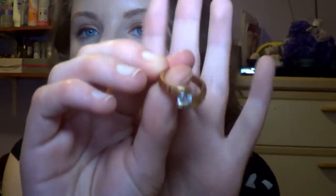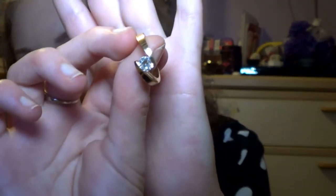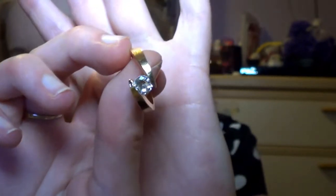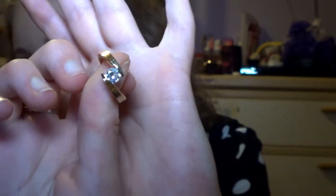My camera's not going to focus, is it? I don't know if you can actually see or not, but it's like that. It's very nice, very pretty. So yes, that's that one. I can't remember how much these were, but they weren't a lot anyway.